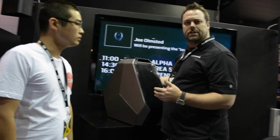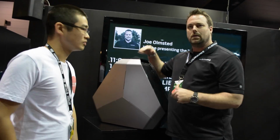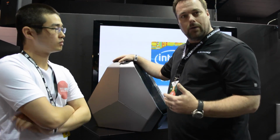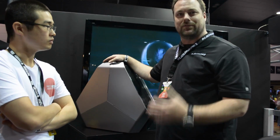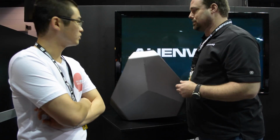So we started this process about 4 years ago, and you can see it doesn't look like a desktop normally would. When we started this whole process, we were looking for something different that hadn't been done before, but we also wanted it to be purposeful. We don't want to design something for the sake of designing it. So by making it into this triangle, it actually has huge thermal and ergonomic benefits.